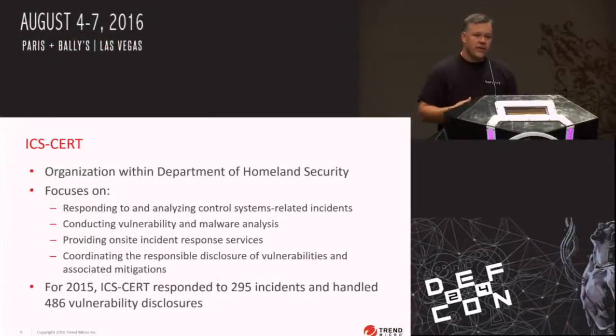Because it's so regional, it's often hard to get a hold of these mom and pop organizations when you find a vulnerability in their solution. And at this point, you come to programs like the Zero Day Initiative or go to ICS-CERT to help you disclose those vulnerabilities and get them fixed.